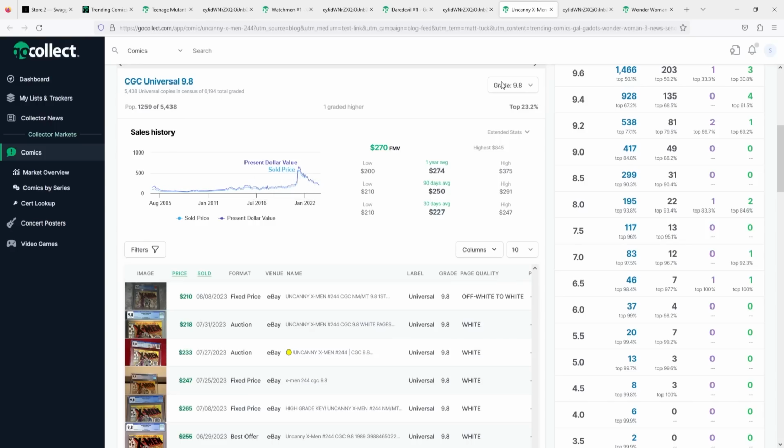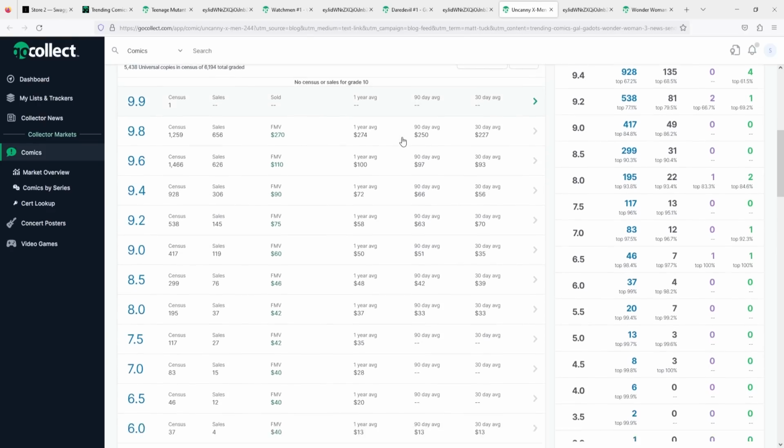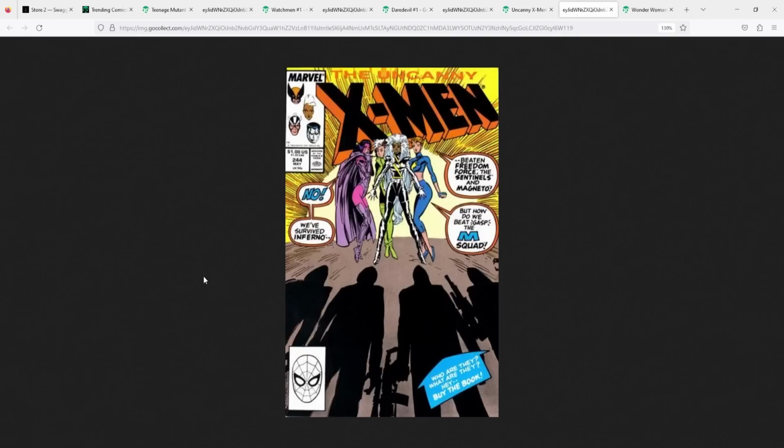So it seems like a decent time to pick up this book if you're somebody who's actually a fan of the character. Now, I don't necessarily think this is a book that is ever going to make anybody rich out there because there is so many on the census, but if you are a genuine fan, now seems like as good a time as any. Then, of course, down here at the bottom, not going to see it slabbed at the low grade, but when you go into eBay looking for raw copies, you can see them being sold anywhere from that $25 to $40 to $50 range to maybe $60 range, depending on the deal and depending on the grade.